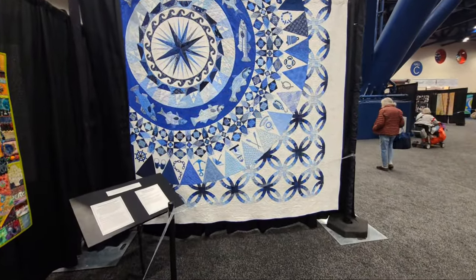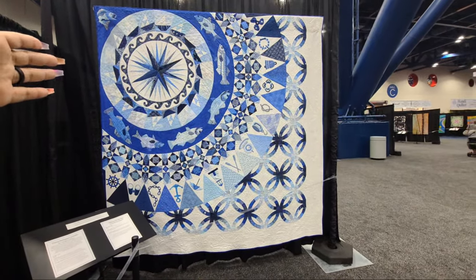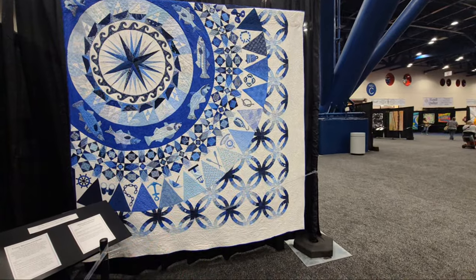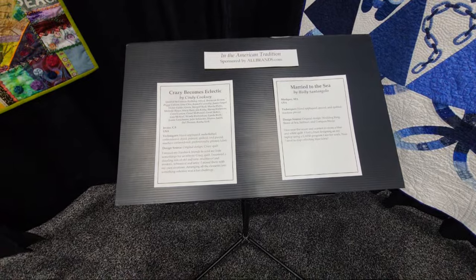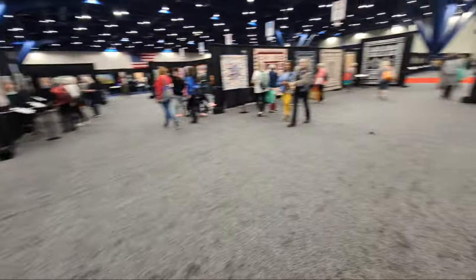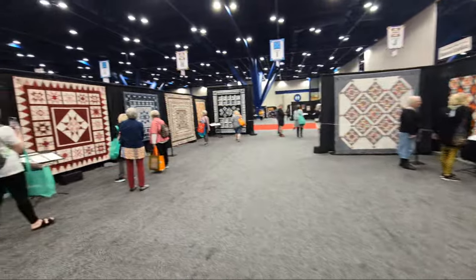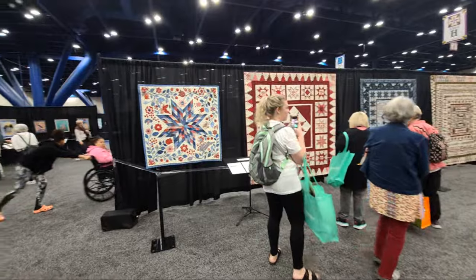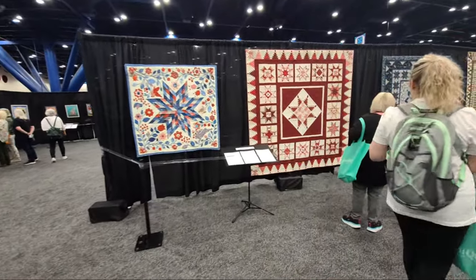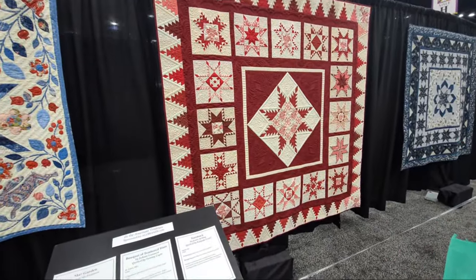Yes, Mariner's compass with some fish. Can you get more American than fish? This is married to the sea. Oh my gosh, Wild and Goosey is one of your favorite pets. Did I just walk by a Wild and Goosey and not know it? Look at the baby on the back. I like that. Okay, what is this? This is in the American tradition, which is probably why I like it. Oh, I like American style. The American tradition by all brands.